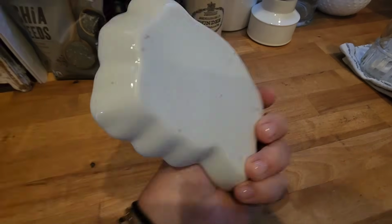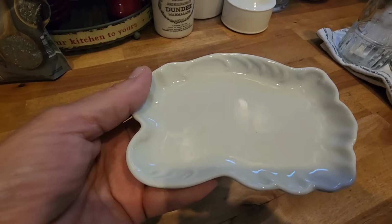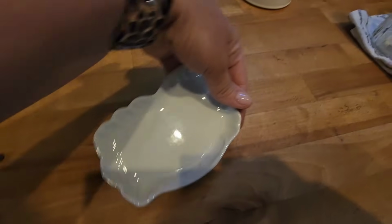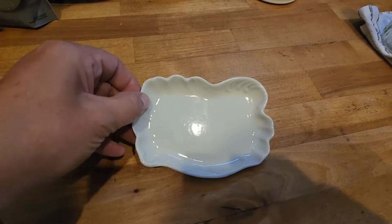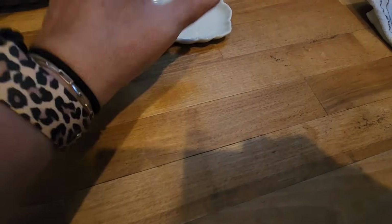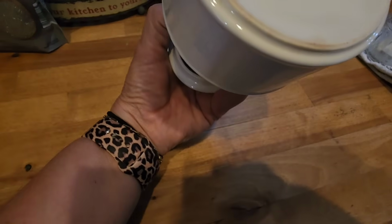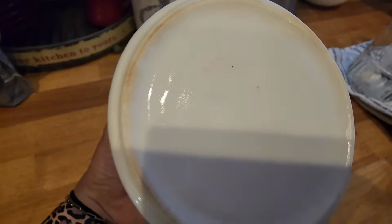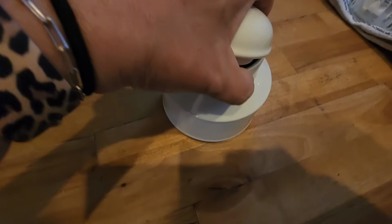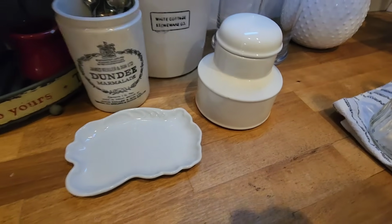I also got this beautiful soap dish. It definitely looks old to me. It's all white, but it's a beautiful pattern. It's kind of irregular, a little bit irregular shaped. I like it. I think it's so unique and so pretty. And then I also got this. It says made in England. You can barely see it right there. It's like embossed or debossed or something, but it looks like a little cream pot to me.